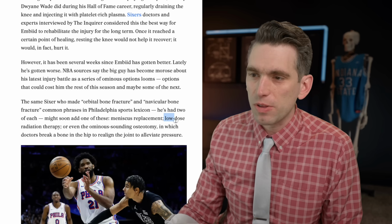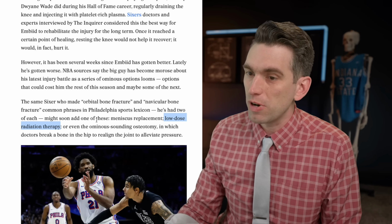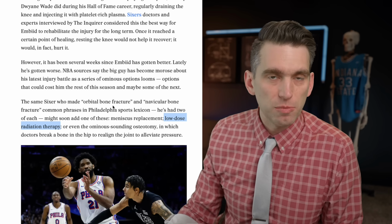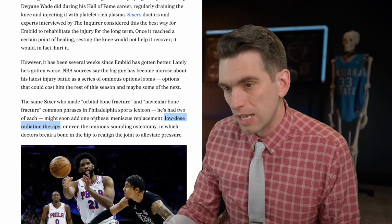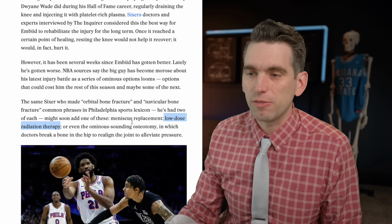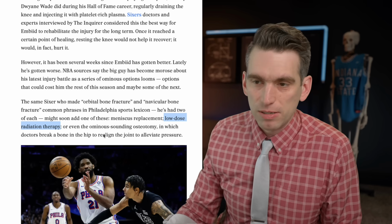So I don't really know. This to me is kind of out of nowhere. This low dose radiation therapy doesn't really seem to make much sense as being a heavy literature-backed solution compared to some other things. It's also not really radical. I mean, radiation therapy is not that radical of a thing necessarily for what they're talking about. So I don't really know what to make of that.